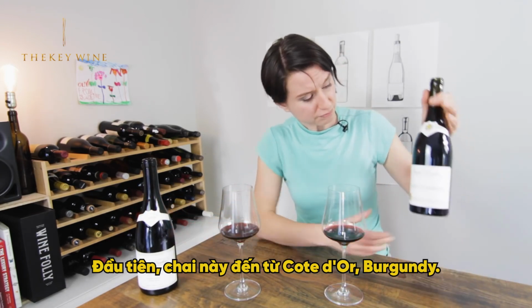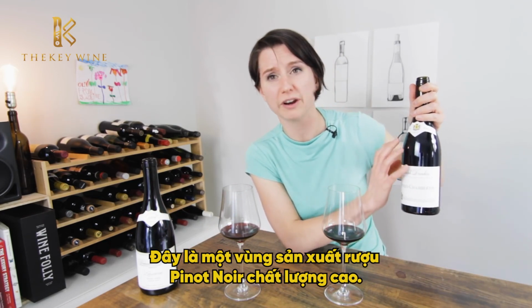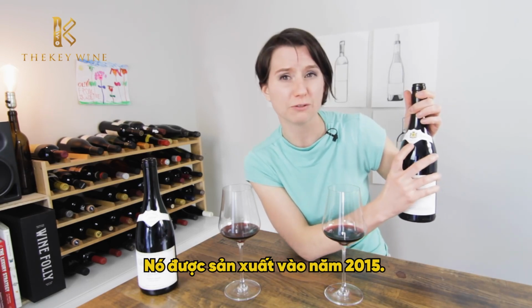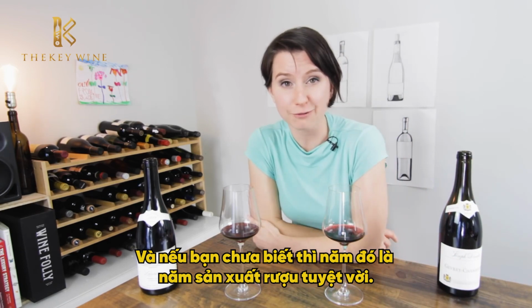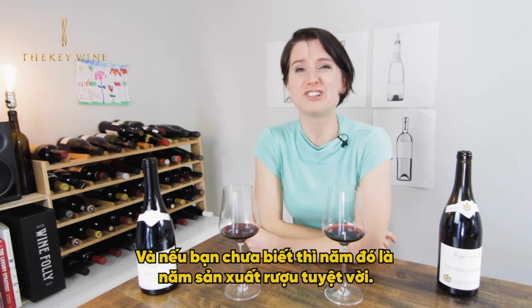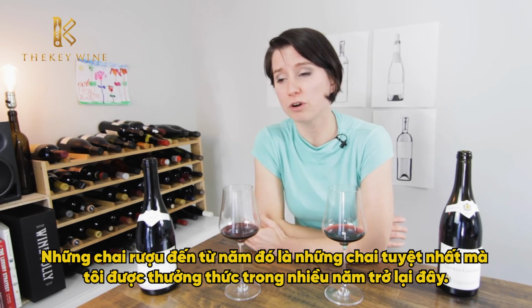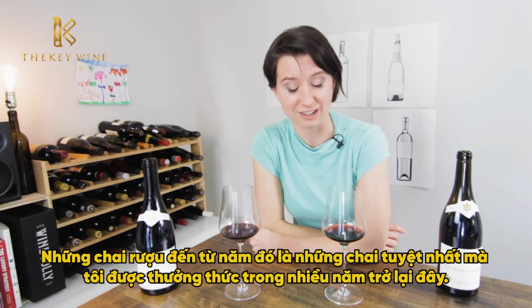First of all, this wine is from the Côte d'Or region of Burgundy from Givry-Chambertin, which is a very excellent quality region for making Pinot Noir, and it's from the 2015 vintage. If you didn't already know, 2015 for Burgundy for Pinot Noir was redonk. The wines that came out of that vintage that year were some of the best Pinot Noir wines I've had from Burgundy in years and years.